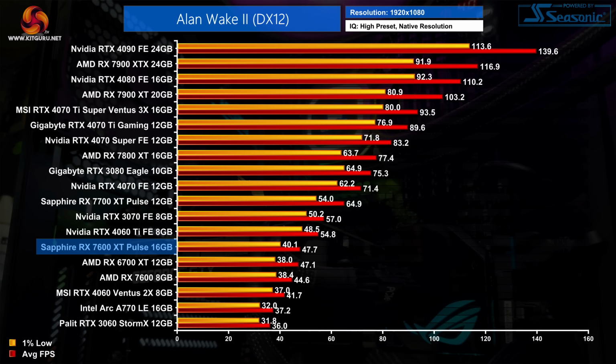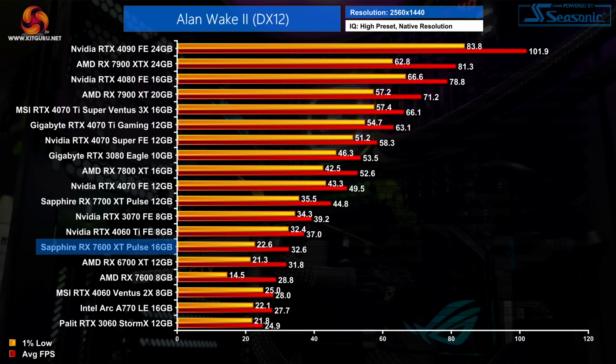Kicking off the game benchmarks then with Alan Wake 2, at 1080p the RX 7600 XT delivers 48 FPS on average, and that makes it 7% faster than the RX 7600, about level with AMD's own 6700 XT, but 14% ahead of the RTX 4060. 1440p is too much for the 7600 XT at high settings, however, as we saw an average of just 33 FPS but 1% lows of 23 FPS.